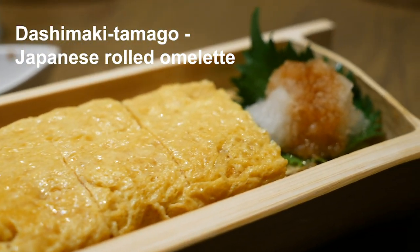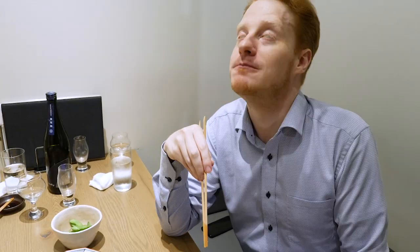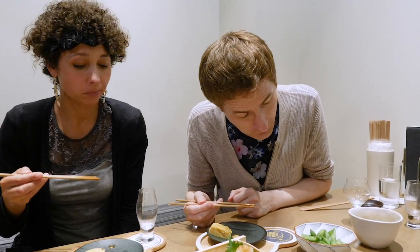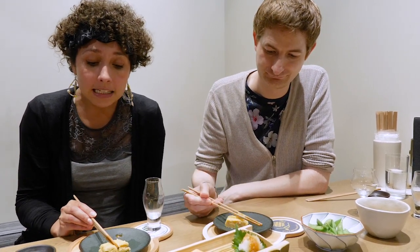This is dashimaki tamago, Japanese rolled omelette, and it made us pretty happy. Oh my god, that is so good. It's actually a really good one. Because sometimes they put dashi fish stock in it, soy sauce, but also sugar, and it gets really watered down sometimes. Yeah. And they're very watery. Even when you bite into it, it's like a sponge and water, sweet water leaks out of it. It's not good.